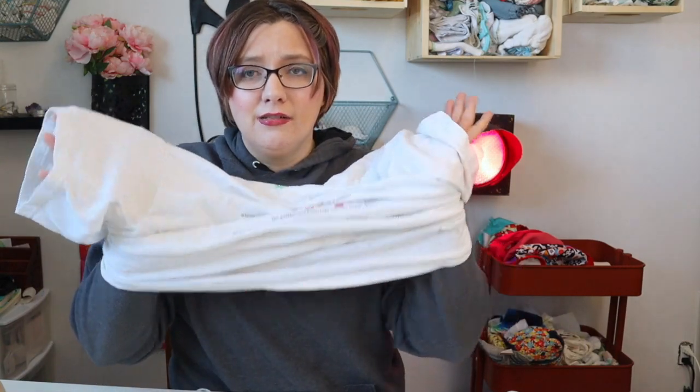So that's another way. You could also buy new fabrics, like flour sack towels. I'm not a huge fan of flour sack towels because I find their absorbency to be pretty dismal for what I'm paying, and I would rather repurpose something. That's just a personal preference.